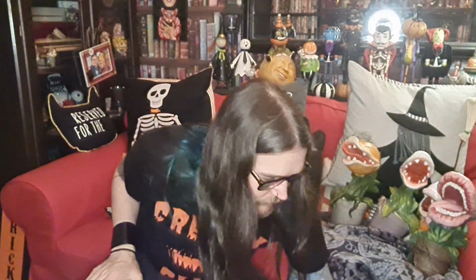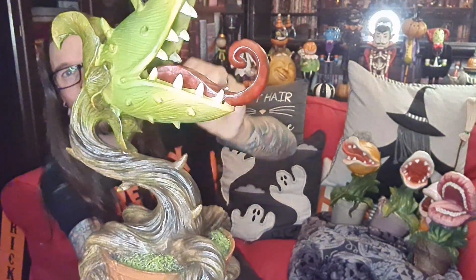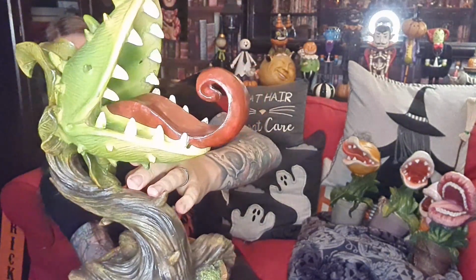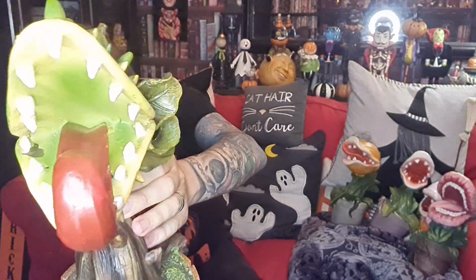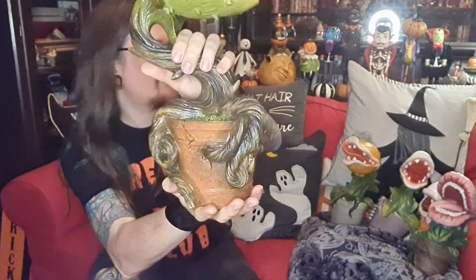And then last but by no means least, the big daddy of the group. He's got so big that he's burst out of the pot and smashed his way through, and he's more spiky with that amazing curly tongue. Yeah, we couldn't not get these to complete the collection of the Audreys that are in the bathroom.